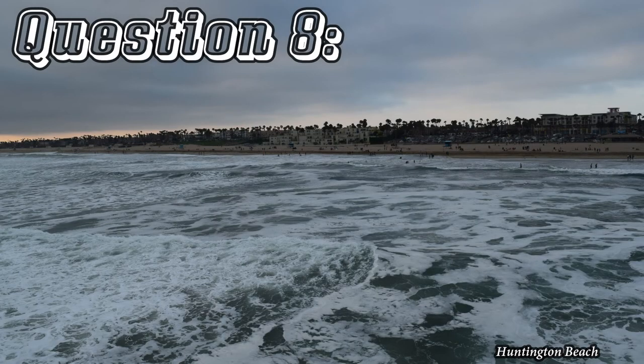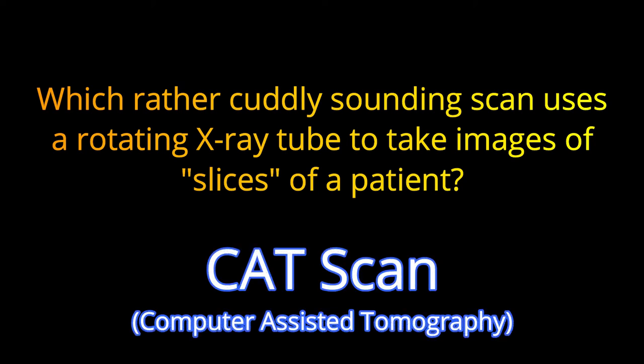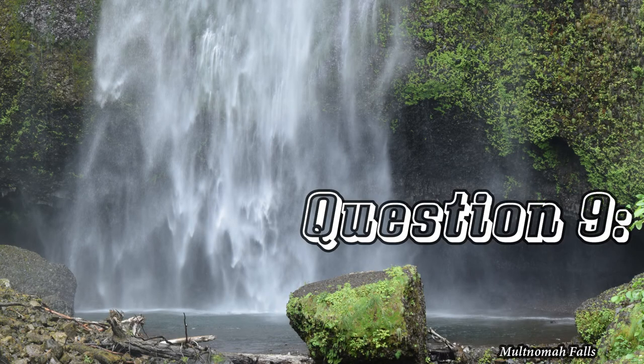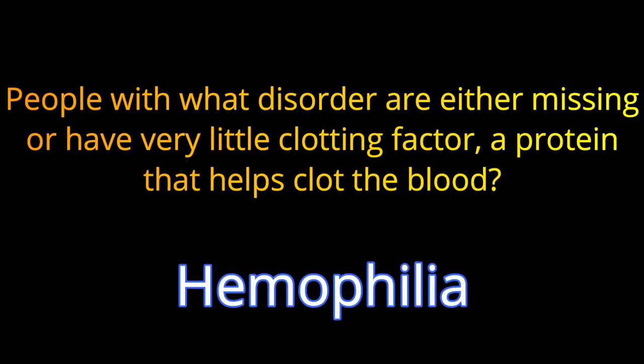Question number 8. Which rather cuddly sounding scan uses a rotating x-ray tube to take images of slices of patients? The answer is a CAT scan. Question number 9. People with what disorder are either missing or have very little clotting factor, a protein that helps clot the blood? The answer is hemophilia.